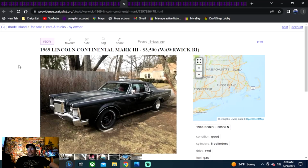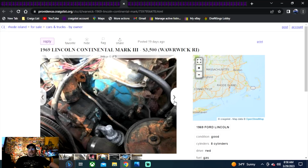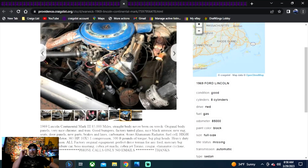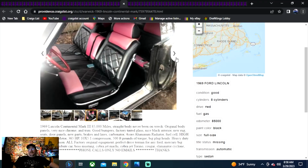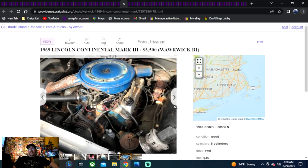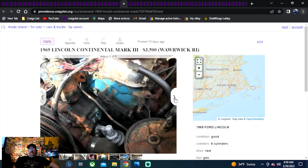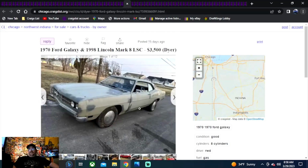On to another one. This is going to be Rhode Island, 1969 Lincoln Continental Mark III. 3,500 bucks, posted 19 days ago. I'm digging this one too, man. Got some really nice interior in it. And it has a 460 motor in it. Yeah, this is a badass car. Digging the interior, digging the black paint. I'm digging the price. Rhode Island, check them out. 69 Lincoln Continental. We got one right there that's pretty badass. Again, could be the coolest car we've seen in the search so far. The 460 in that one.